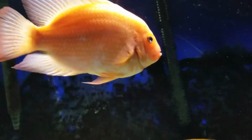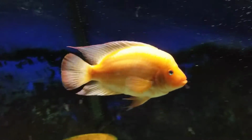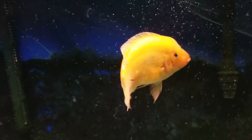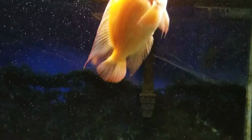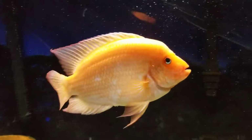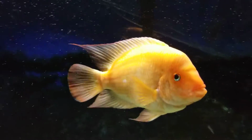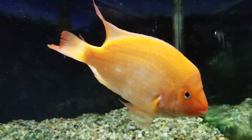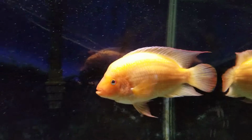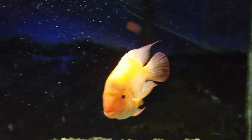This ended up being the number one choice that turned out to be a male out of the group of five that I started back in mid-January. And here he is now. I think he is about 9 inches. Maybe last video I quoted him at 9 inches. He might have been a little short, but I think he's right about there now.